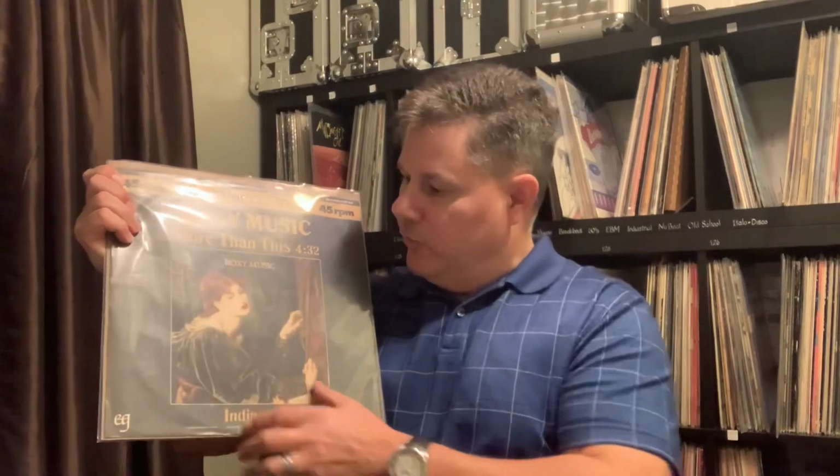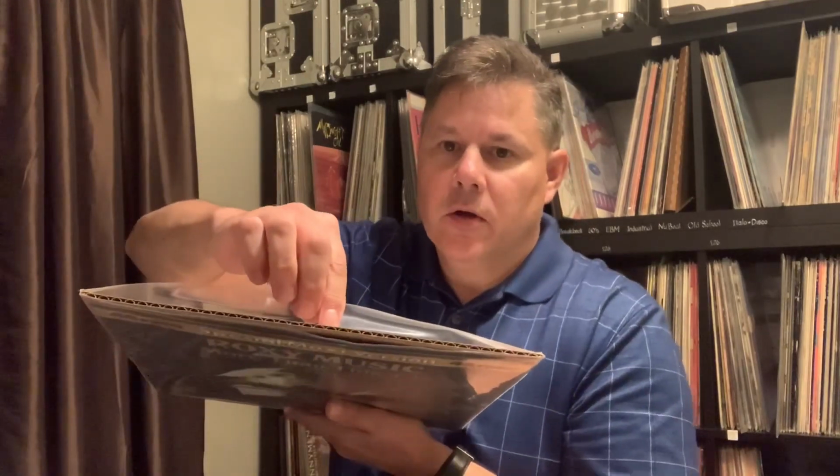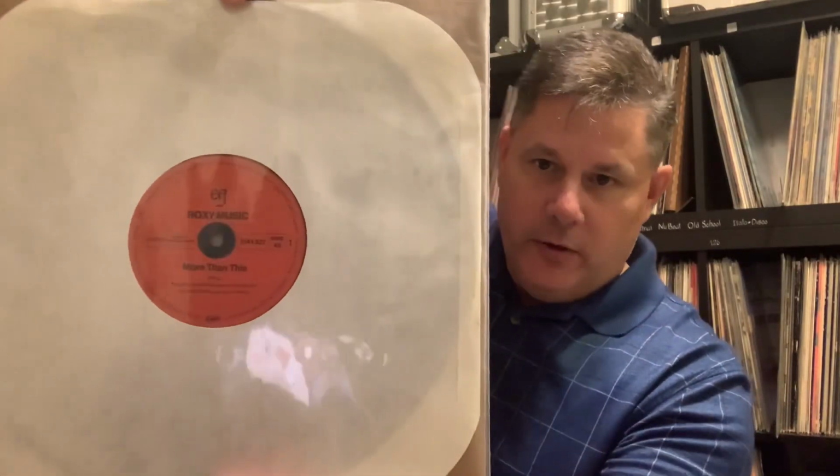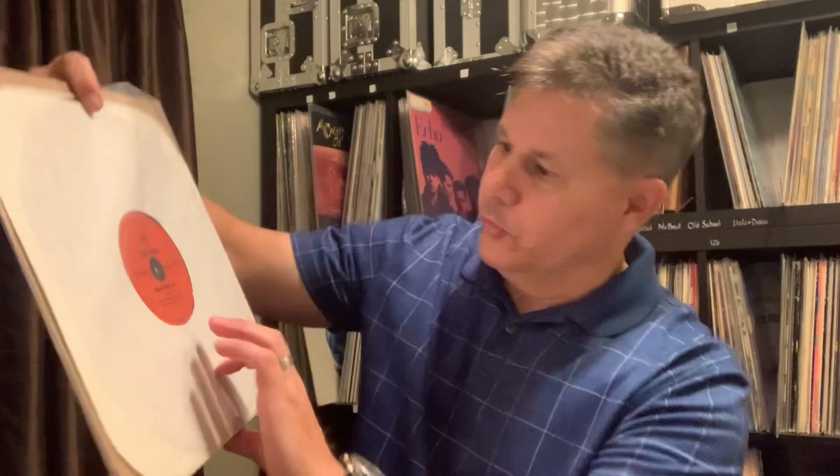Mint condition, and the cover's near mint. The thing about this record sleeve is that it's very thin, so you have to be really careful. What I did was put a thin cardboard backing in there, and I took one of the sleeves that I had, and there it is. You can see More Than This is on a record label called EG, and again, that's from Germany. So I finally got it.